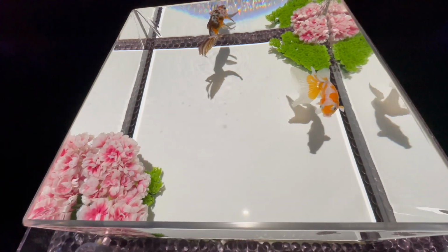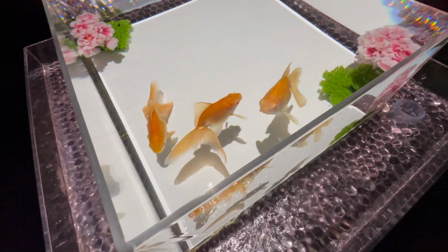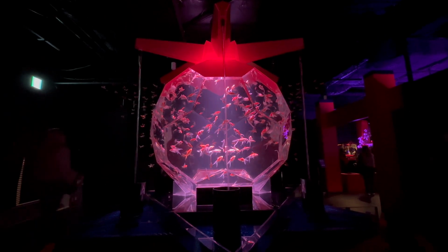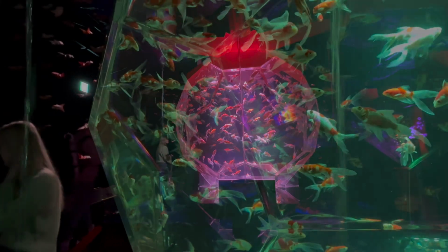The simple goldfish is often overlooked. It makes you appreciate how beautiful these fish actually are, with their tails waving in the water, surrounded by these beautiful tanks and pristine waters. It's hard not to get mesmerized. One of the jewels in this exhibit is the large lantern-shaped aquarium in the center. It seems like this exhibit has a lantern theme throughout.